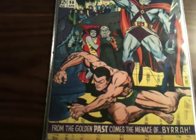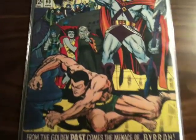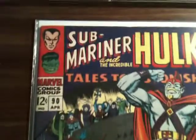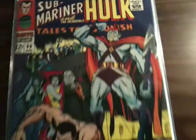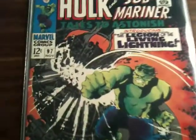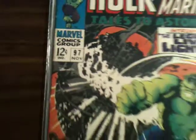Sort of a mid to high grade book. I don't think there's any obvious glaring faults. It arrived in good condition. So yeah, it just continues my Tales to Astonish run. Next up, we've got another Tales to Astonish book, this time issue 97.